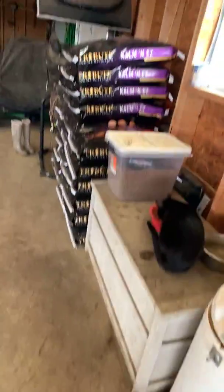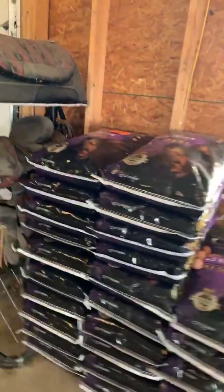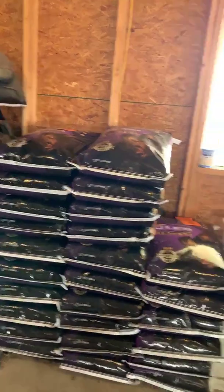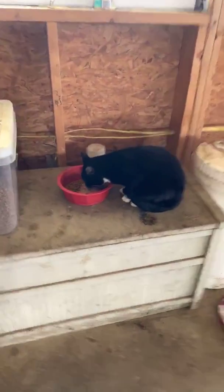And so these guys keep mice out of the barn, so we keep all of our horse feed right here, compliments of Siegel's Country Store in Covington, Ohio. And they deliver feed for us, and we don't want mice to get in that feed, so we have the cats here to take care of that. They also get just normal food too.